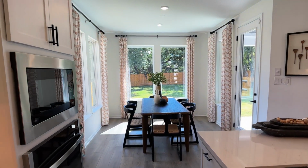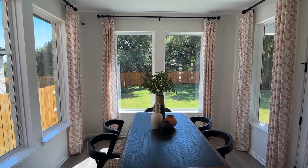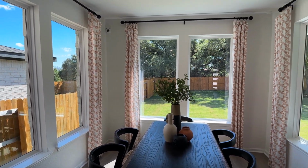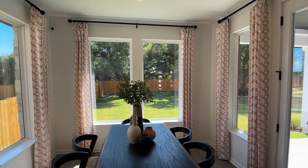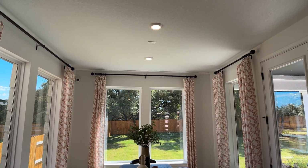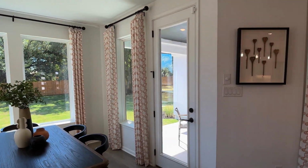And I really like this dining room area with windows all around it. And this is what is going to make this space feel much bigger than what it is, and also brings so much light from your backyard. And there are some options that you can do in this dining room that is going to elevate this even more.